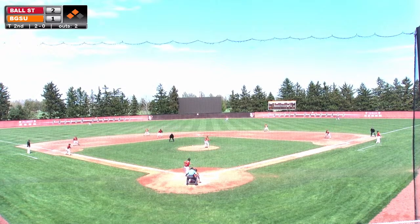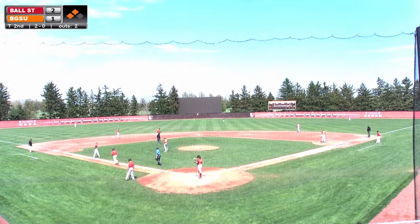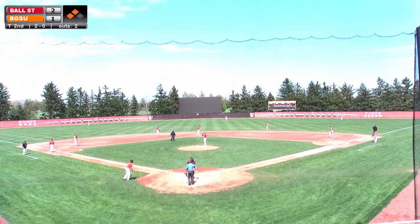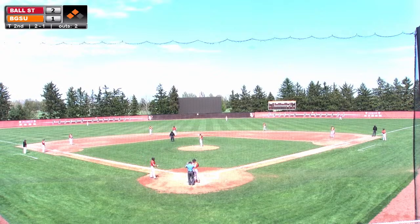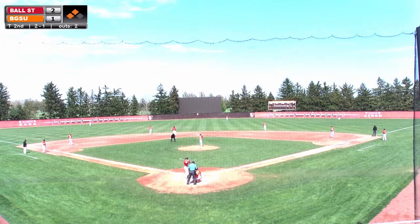2-0 pitch. Chopped left side. Now they're going to say foul ball. Must have hit off the foot of the batter there. Yeah, he's going to take a little time. 2 balls and a strike now. Navarro was hit by a pitch in the first and scored on the triple by Powell.